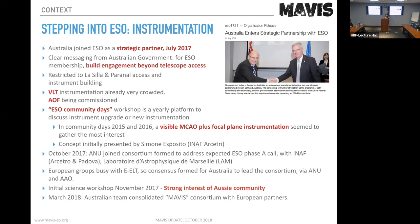ESO also was happy. ESO is very much in demand for cash because of the ELT, and therefore we had a special deal in which we were allowed to be a strategic partner. So we are not a full member of ESO. We have not paid the capital cost to enter ESO. We are just paying an annual contribution of $5 million per year, which allows us to access all of the facilities in Paranal and La Silla. We don't have access to ALMA, we don't have access to the ELT. So 10 years, $12 million per year, strategic partner, but we do have access to the instrumentation of La Silla and Paranal, so we can build an instrument for them.